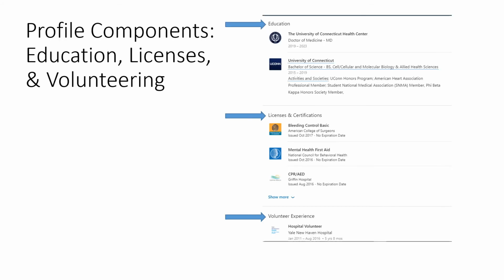As we continue with the profile components, now we're going to talk about education, licenses, and volunteering. So in education, your school needs to be listed for the University of Connecticut. Use the main one, no campus or school college affiliation, in order to optimize searchability. For the degree, you'll spell out your exact Bachelor of Arts, Bachelor of Science, maybe Master of Arts, Doctor of Philosophy, etc. Use those pre-populated options, again, to optimize searchability.